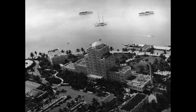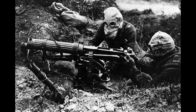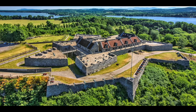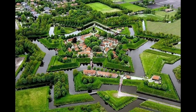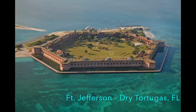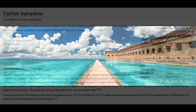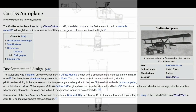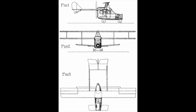An interesting side note, leading up to World War I, Curtis pioneered the use of airplanes in combat, resulting in the complete obsolescence of all static forts on the entire planet, especially star forts. Glenn Curtis was also allegedly responsible for the first ever automobile plane, called the Curtis Autoplane.